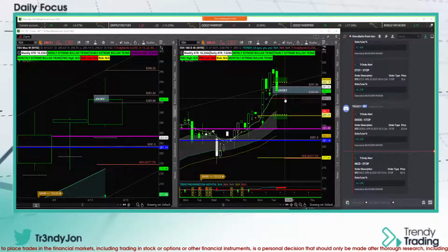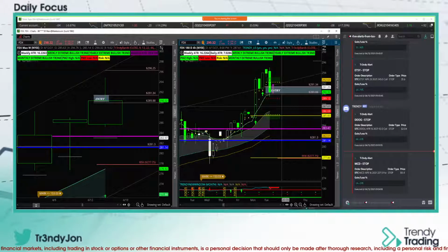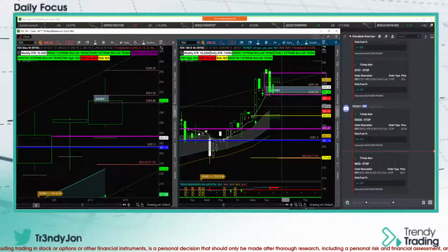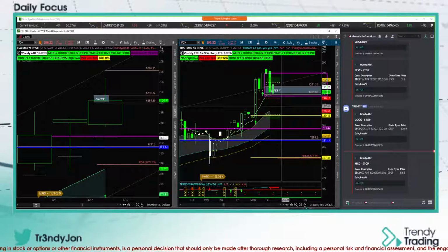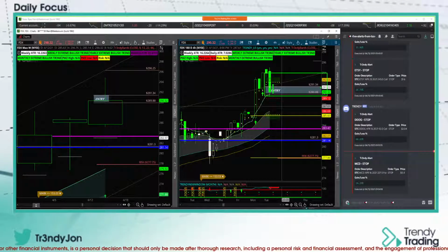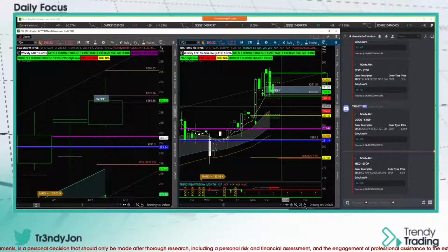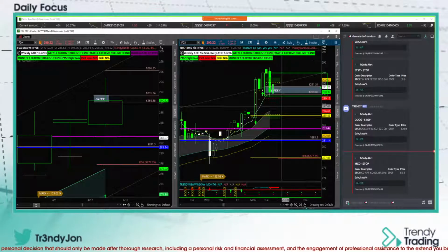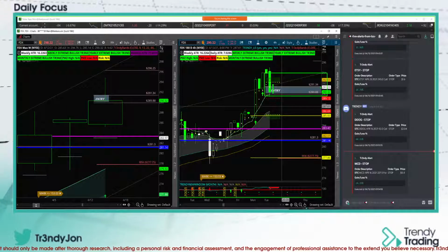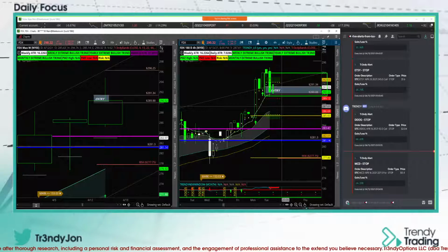All right. Now, what I'd really like to see here is that we are going to reclaim this level here. Now, I will tell you right away, it is range bound. So this could be a trade where it's kind of frustrating you because it's not moving as fast as you want it to. So when I come across trades like this, time is a factor. I want to buy a little bit more time. I want to be a little bit more patient. I'm not ready to pull the trigger yet. Okay, so please, just pump the brakes a little bit.